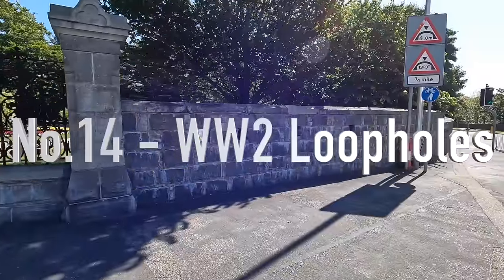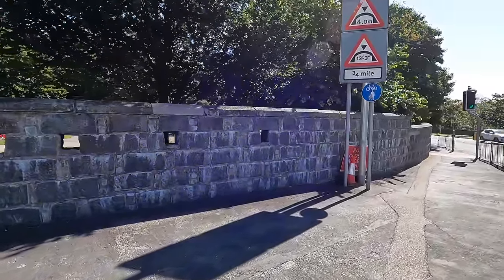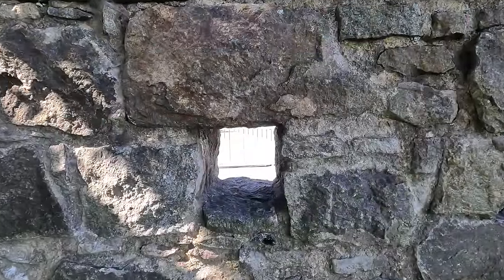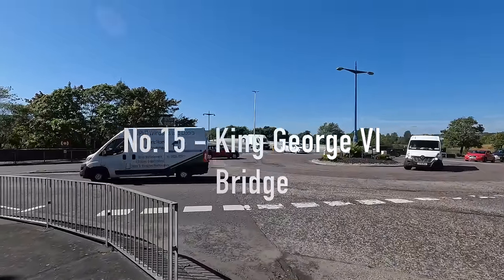14, World War II loopholes. Now these are a defensive feature from World War II. It was an inexpensive alternative to building pillboxes, and these allowed the defensive fire along King George VI Bridge.